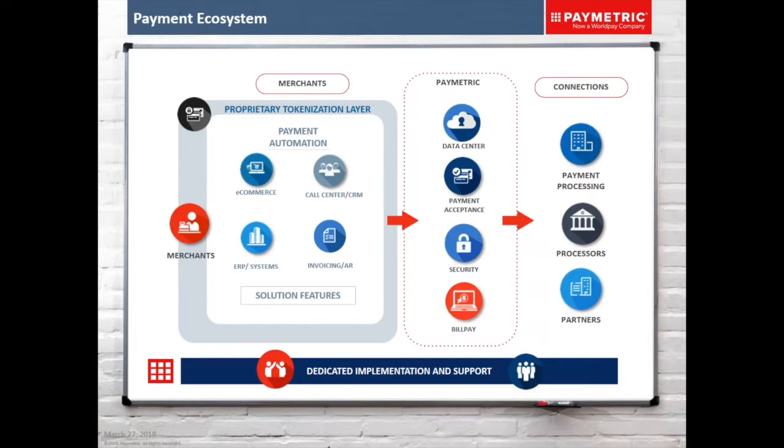We've got pre-certified connections to all of the major payment processors that are out there, so that you never have to do that maintenance and coding directly to a payment processor. We've done all that for you. We take care of any updates or changes that might be occurring. So as you see Paymetric sitting in the middle, we handle all of your integrated payment solutions from a security perspective and an integrated processing perspective.